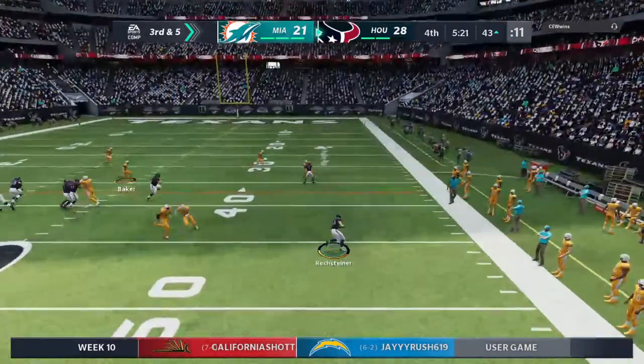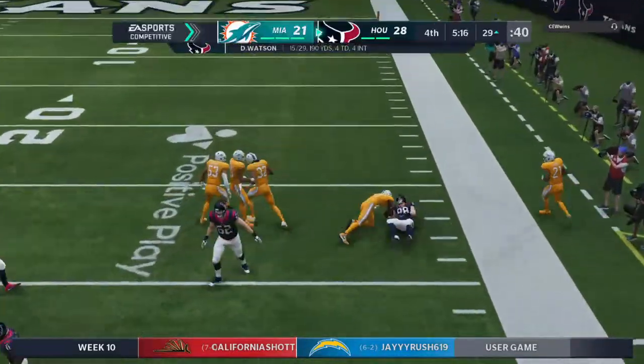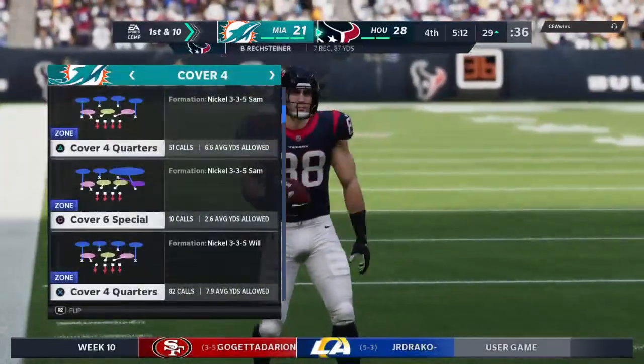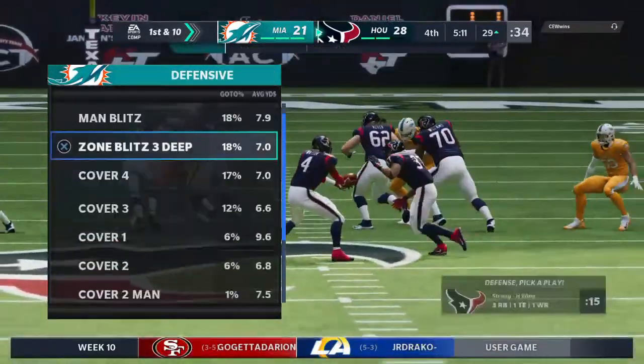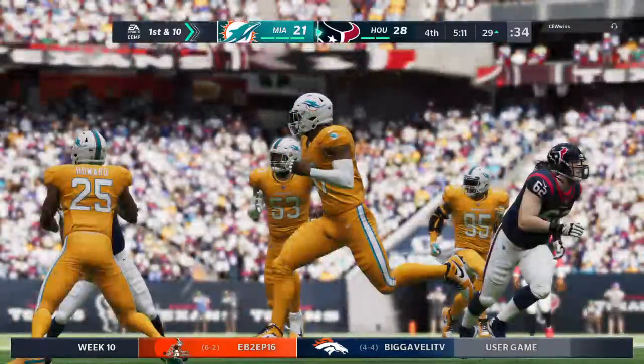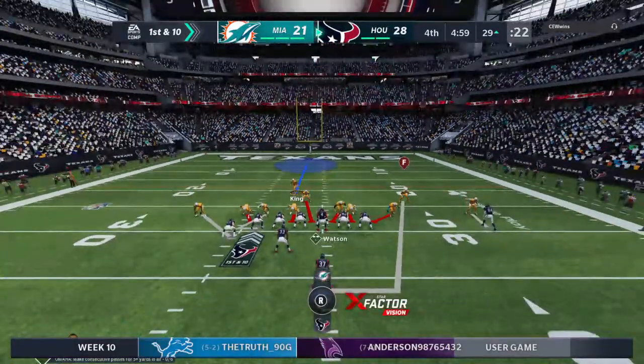On 3rd down, they're going to go with the option. A quick toss out right. And he's taken down inside the 30. They get 14 on that one. Good for a Houston 1st down. That time the conversion comes courtesy of the RPO. And know what it did? It moved the sticks. Nice pickup on 3rd down. Even better decision.